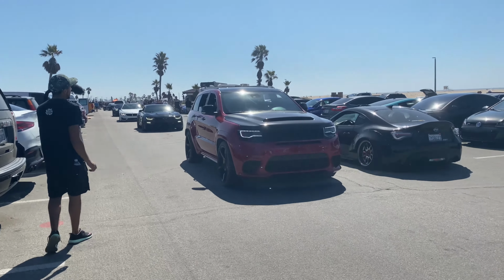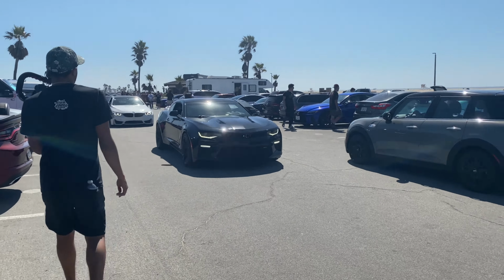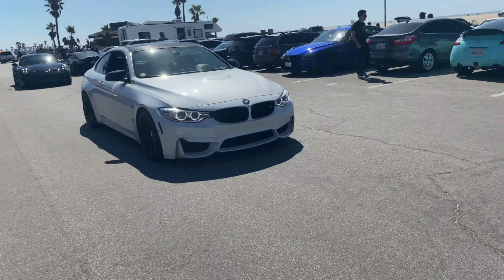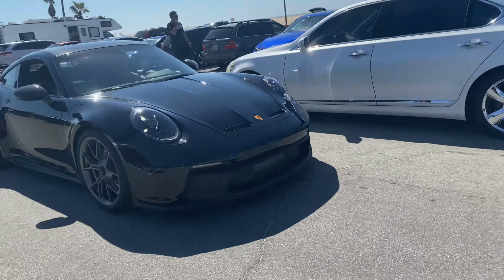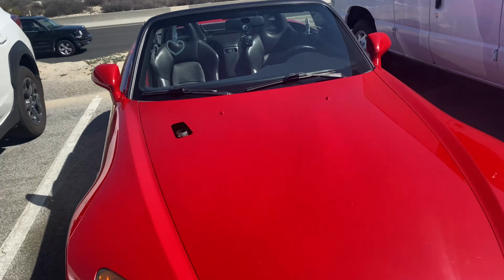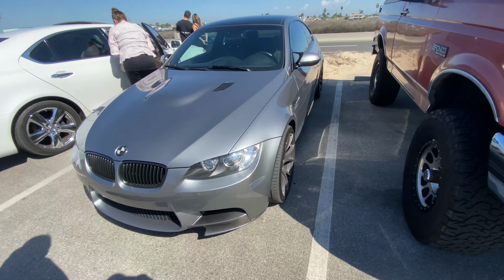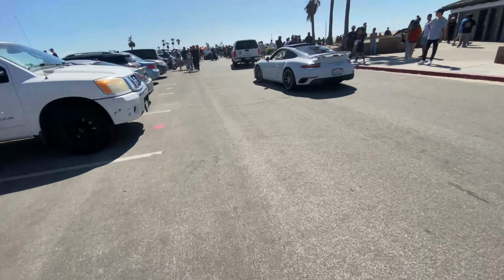You got all these American cars pulling up. This one looks hard. I'll get a Porsche one day. Porsche looking wet. This S2000. We got this Space Gray M3 E92.